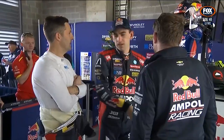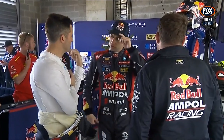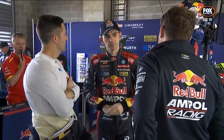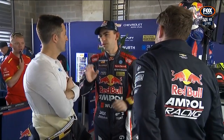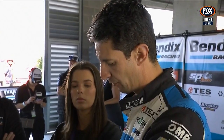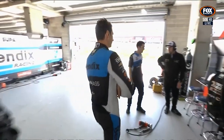For Matt Stone Racing to have substantial damage to both of their cars puts that team under immense pressure as we count down to qualifying later this afternoon. There's a lot of mistakes happening up there on Mount Panorama. I didn't expect that, Jess. In fact, I thought session three, in terms of the way we're going about the planning of this weekend, was going to be pretty tame.